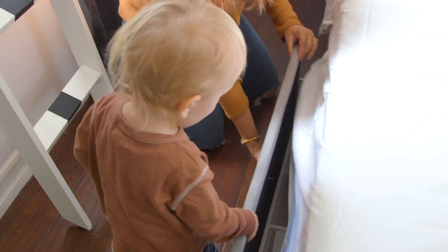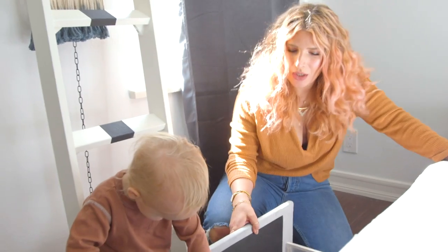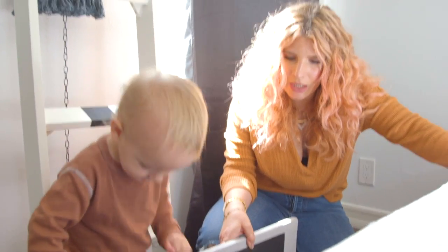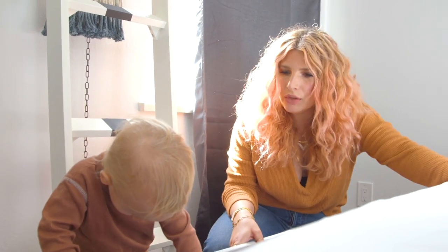Look, look, look! You pull out this drawer like this. Ooh, look how much storage is in there. Isn't that great? And she's got two more on the other side too.